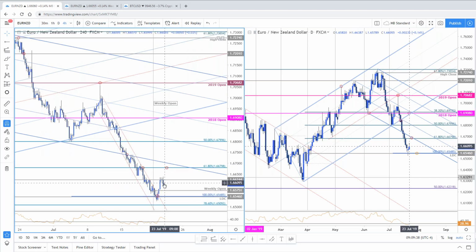Also on a 4-hour time frame. So pullback, near-term support, 65.75. But I do want to see if we can't get a stretch, or possible back exhaustion on a move towards 66.80.